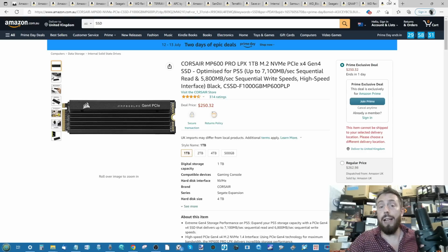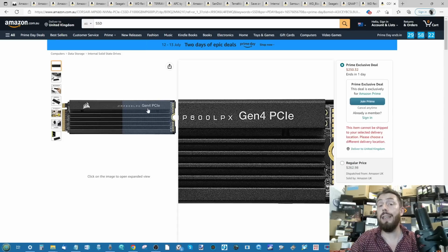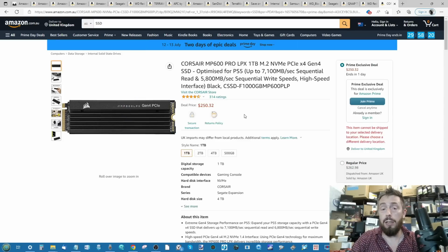The Corsair MP600 LPX, something we've reviewed on the channel before. Again, $250, not the best deal, particularly for 1TB, but this was a very good SSD that recently had its NAND and a lot of its internal components upgraded to 176 layer. So again, very good stuff there.